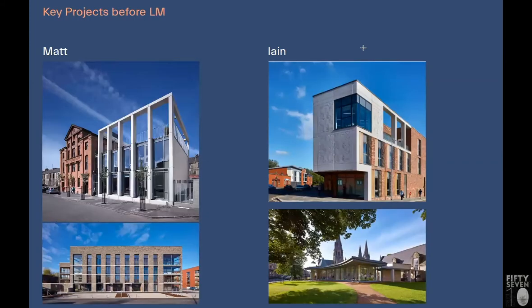So a couple of key projects for each of us. I think I did much of my growing up when I was at Elder and Cannon, and I was lucky enough to work on the Shettleston Housing Association offices, which won the Doolan Prize as the best building in Scotland. And then I went on and was the project architect on their housing project at Lauriston in Glasgow as well.